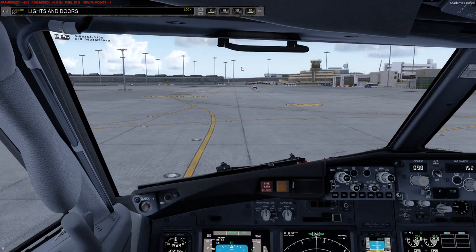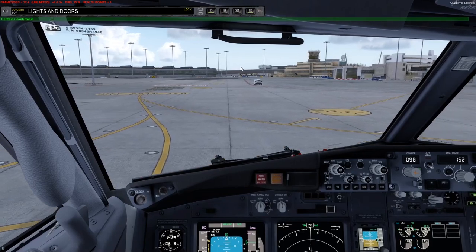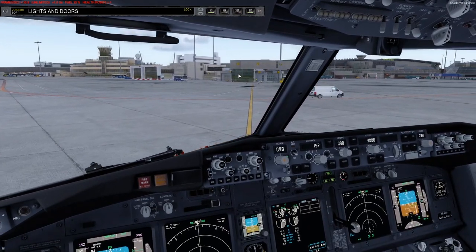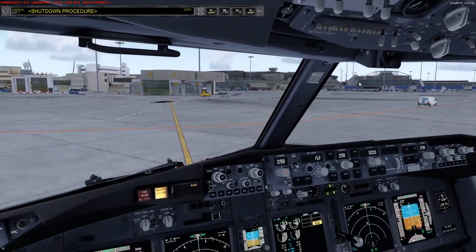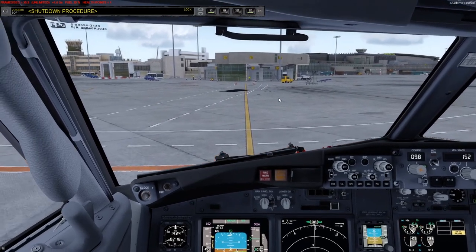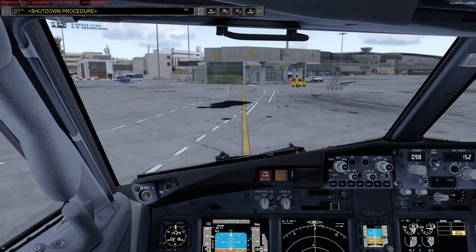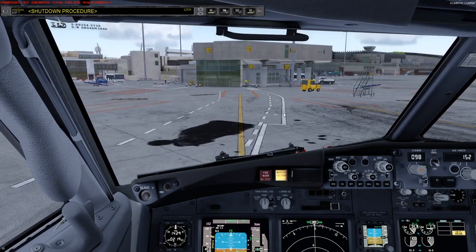Shut down right engine. Engine start lever number 2 confirm. Confirmed. Cut off. Lights and doors. Check. Cabin crew, disarm doors and cross check. Doors disarmed, APU on the bus. Descend 3000 feet, QNH 1032, Shamrock 4961.